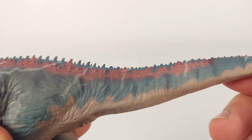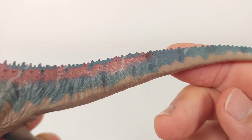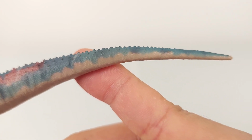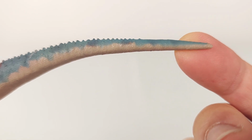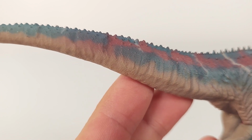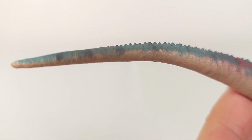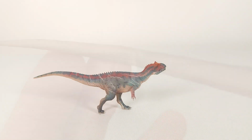And finally, the tail. Interestingly, there isn't that Haolonggood trademark color-accented tip in this model. So that's it really.